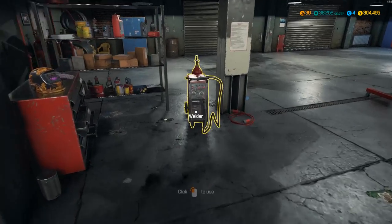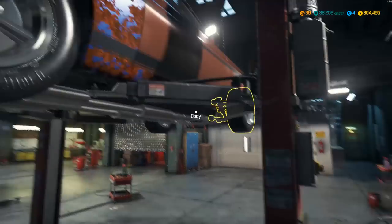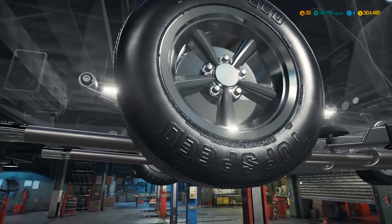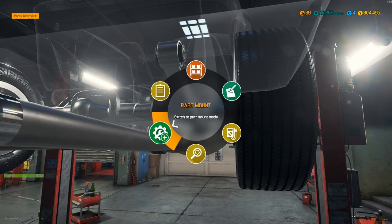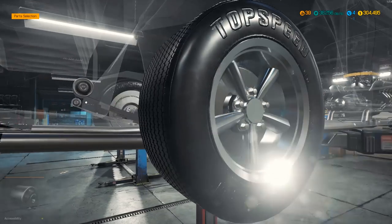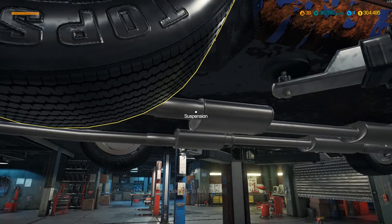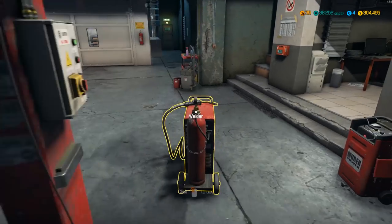I'm turning you. I can't. There we go. For some reason, I could not select that, and I was hitting right click and left click. Yeah, there's no fuel tank. No fuel tank and no fuel pump. Where are we going to put all the gasoline?